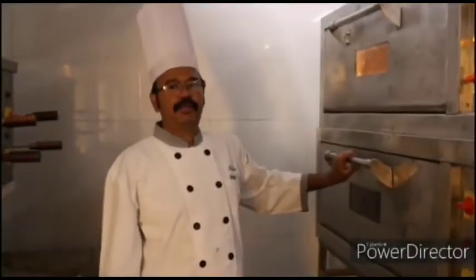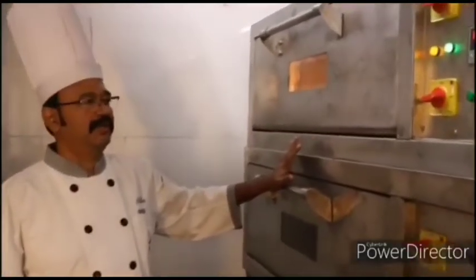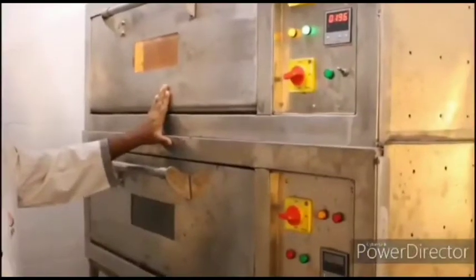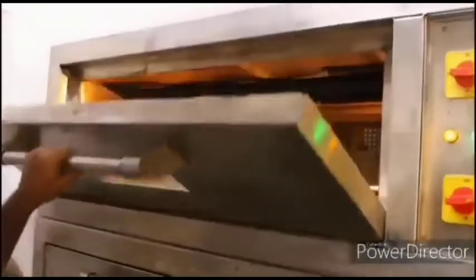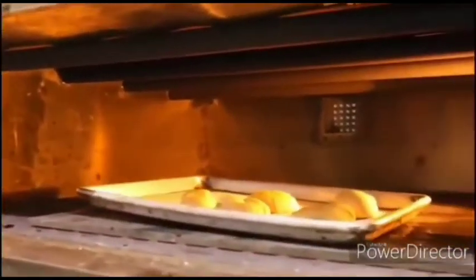Thank you. Okay, now I will show you two equipments. Big equipment, small equipment, we have already discussed. So these are big equipment. This is a bakery oven. You can see the temperature is there, and just go inside so they can see the cooking is going on. Cooking process is going on inside.